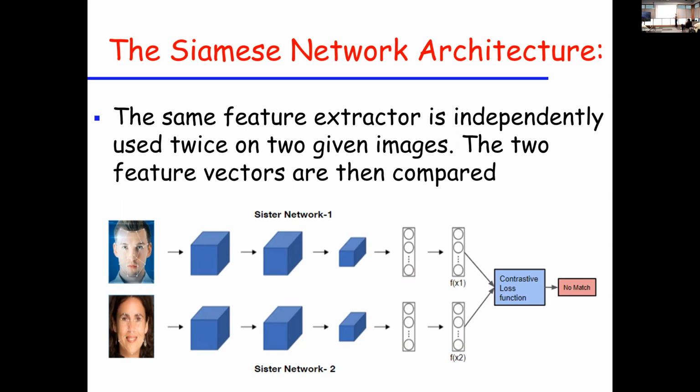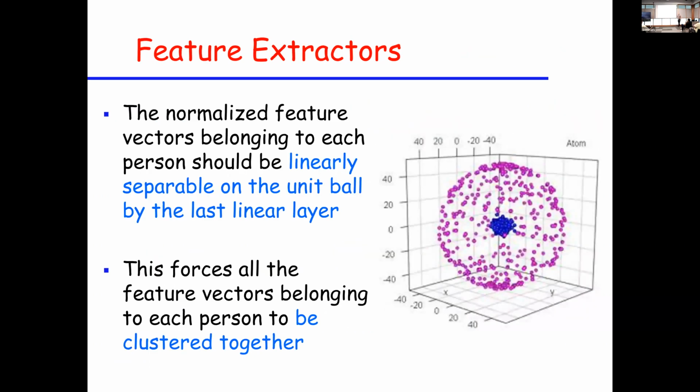Okay, let's go back to the image. Usually it's only the angle between the two feature vectors which matters. The size doesn't matter. So I can think about the feature vectors as being normalized to 1. If they are very long, I'll shorten them to norm 1, size 1. If they are short, I'll expand them. So this is a representation on the surface of the unit ball. Each one of the red dots is a cluster of feature vectors obtained from all the different images of a particular person. And different persons are located in different locations around the unit ball.